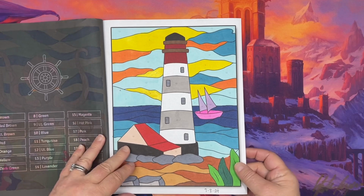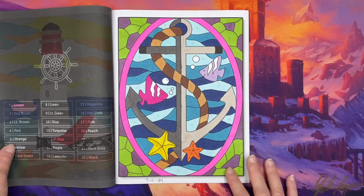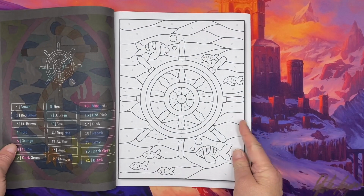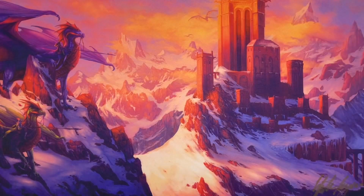Alright, so I did this one. I did the lighthouse, so it was cool. And then I did the anchor. I didn't get any farther, so I did two. I just did those in order. Sorry, it's really quick.